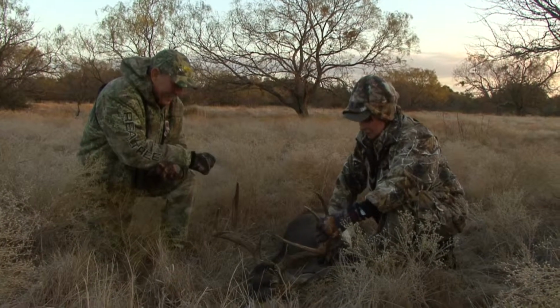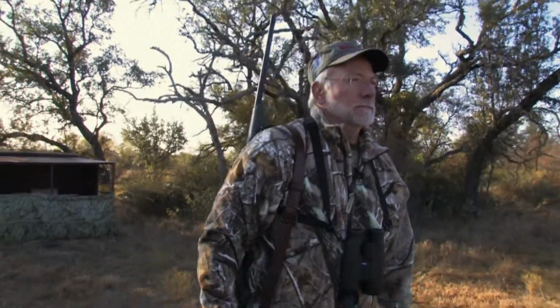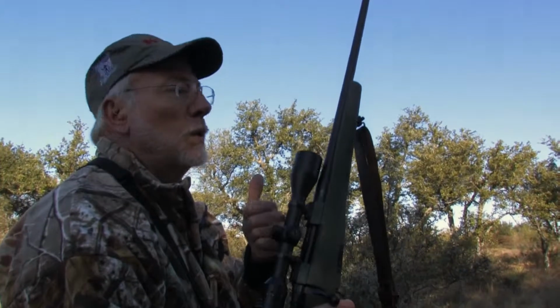Just before I fired, I heard another shot, and I was really hoping that that was Kim and that he had a good one on the ground. But when we started trailing, I was heartened to see there was a blood trail. We didn't go but about 75 yards.